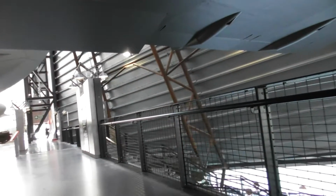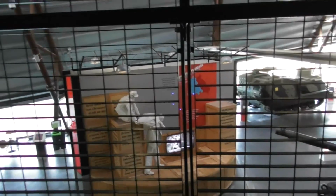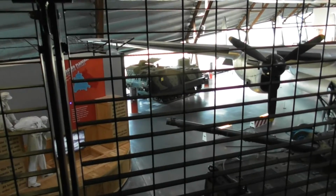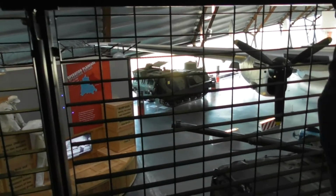Just heard there's some footage and you could hear the plane. So yeah, that was quite cool. I was looking down at all the other stuff, like looking down at the tank, that bit you didn't see. Yeah, quite cool, really. I recommend it if you're into all your tanks, all your old war planes and all that. Suggest a place to go. So yeah.